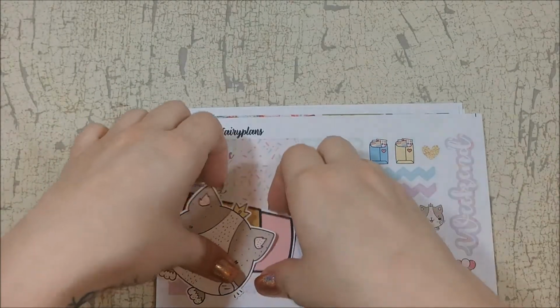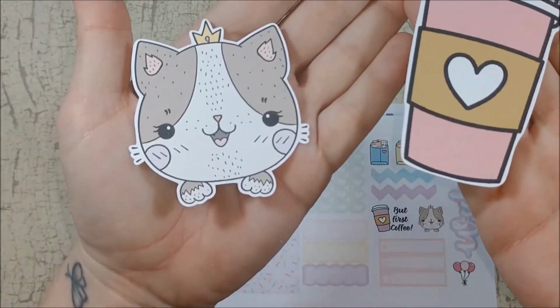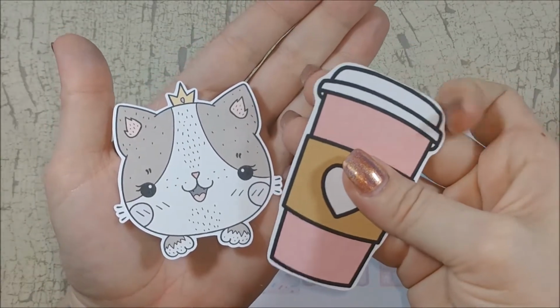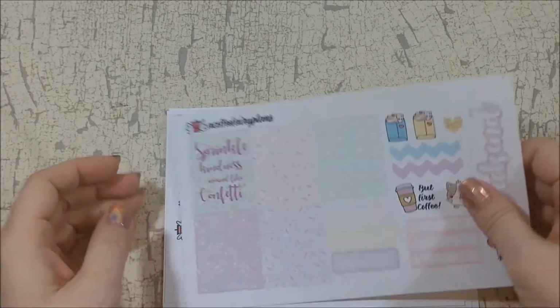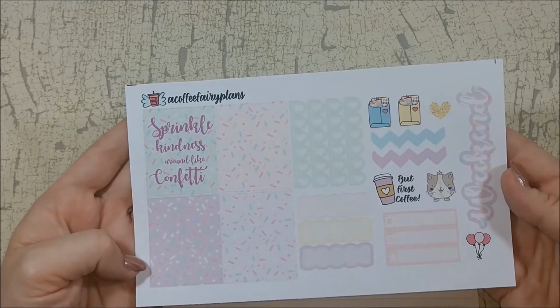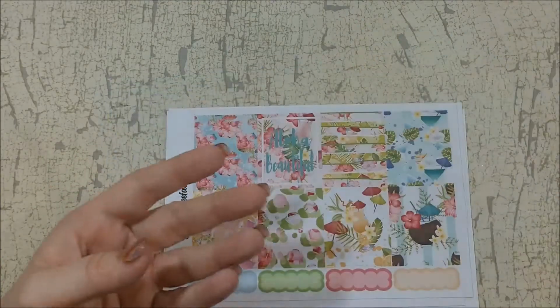Okay, so she sent a couple of die cuts. So we have a very large coffee cup and a little princess kitty cat. So those are really cute and really nice quality die cuts. So more die cuts to add to the collection. And then this deluxe sampler. Sprinkle kindness around like confetti. So we have some full boxes, some checklists, and some other things.